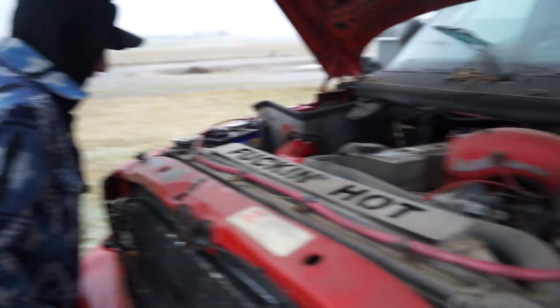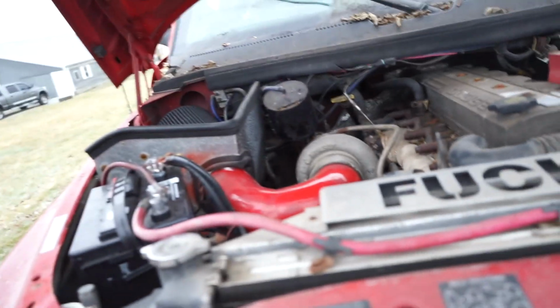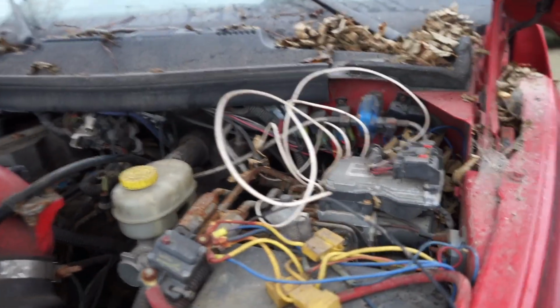True. Some dimes. We got the Banks High Ram in there. A new battery? Just one. Both. They said too much money. Intake. Turbo. Oh, it's wrapped. Heat wrap manifold. Oh, look at this mess of wiring. Yeah, I saw it. And I was like, ugh.